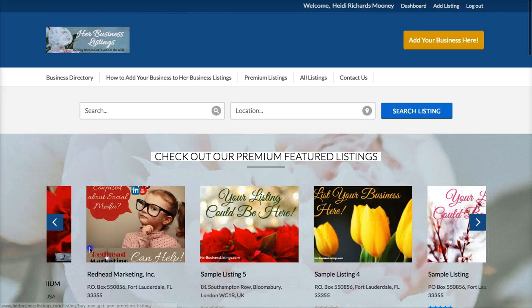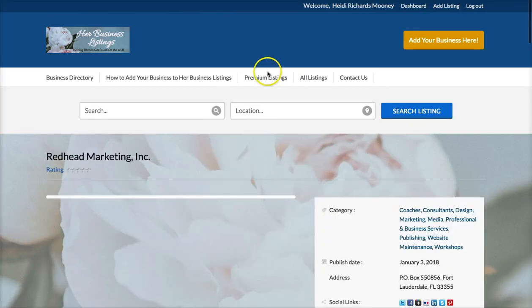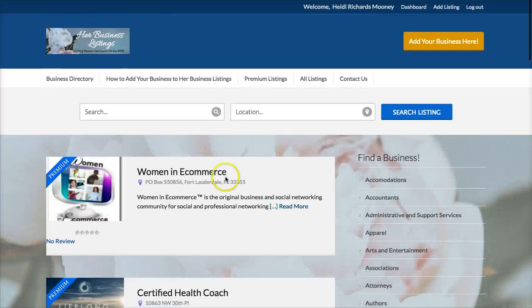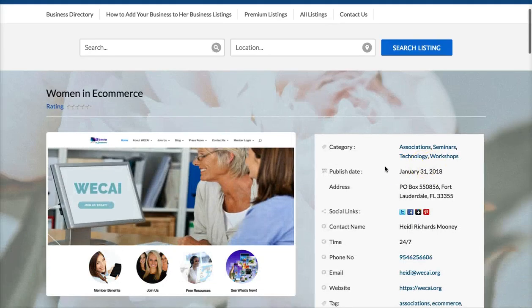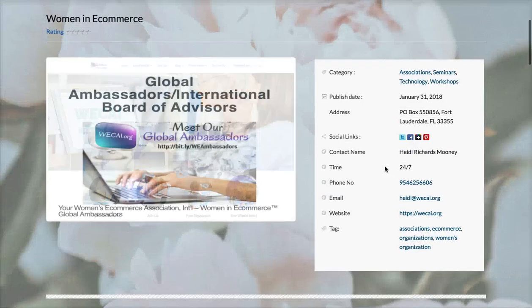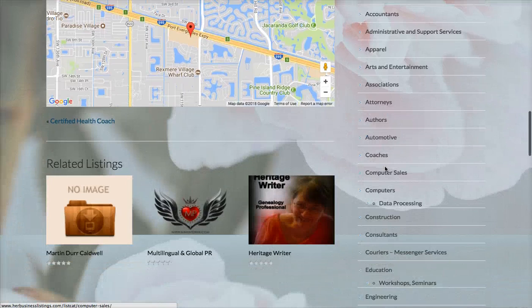Let me go back there. I want to show you that listing, because it's going to give you some details about some of the specials we have. So you can see here's our listing. It's live now, and you can see all the things, and I could add more categories if I want. I've got my tags. I'll get people to come in and do reviews, and it shows the map.